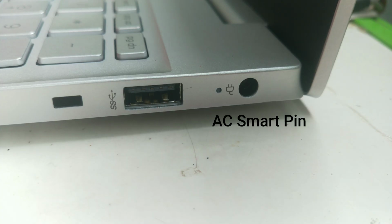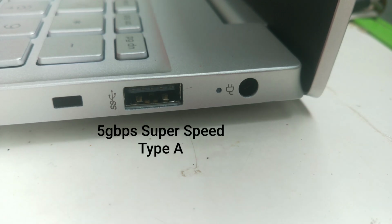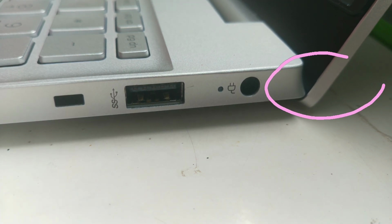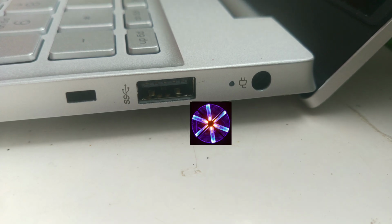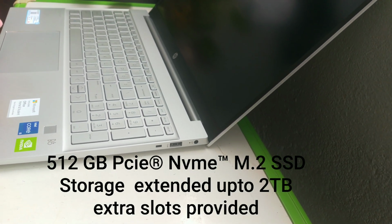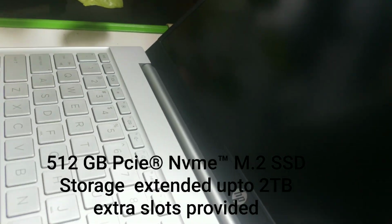Coming back to the ports, on the right side we have one charging port, one SuperSpeed Type A port and one security slot. Also, when you push back the screen, it lifts the laptop from the base for better air ventilation. The laptop has a storage of 512 GB PCIe NVMe M.2 SSD, which can be extended up to 2 TB. Also, there is an extra slot for storage extension.